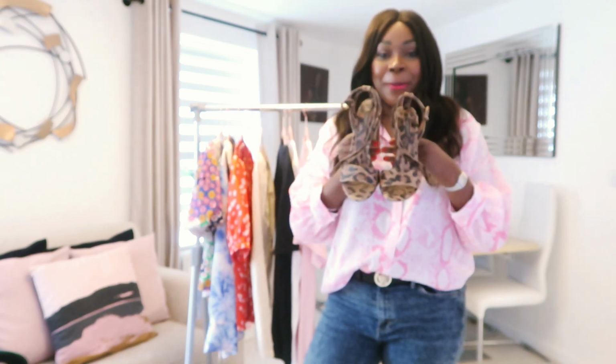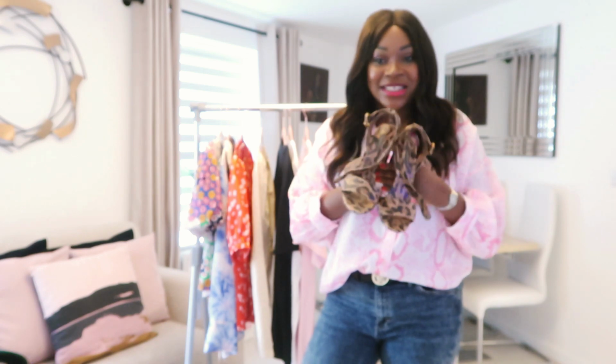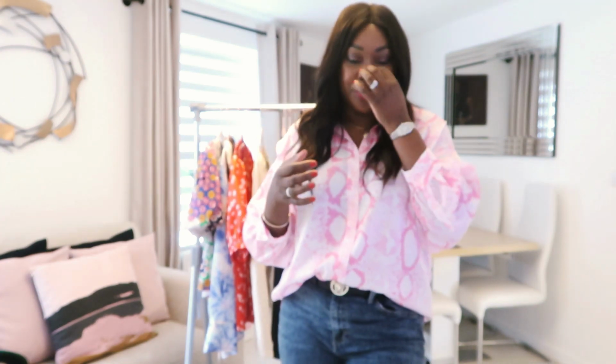Then a Dolce & Gabbana leopard print I would always recommend. And now is the time to buy luxury. Apart from my watch, which I didn't actually buy, my parents bought it for me, I've never paid full price for anything.